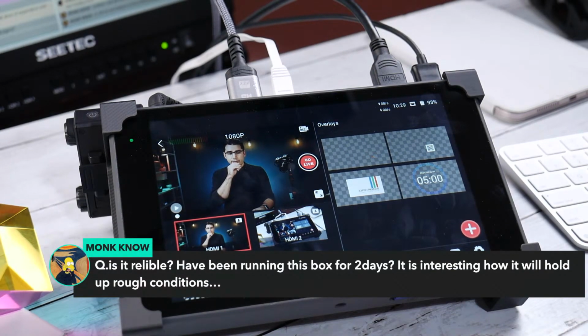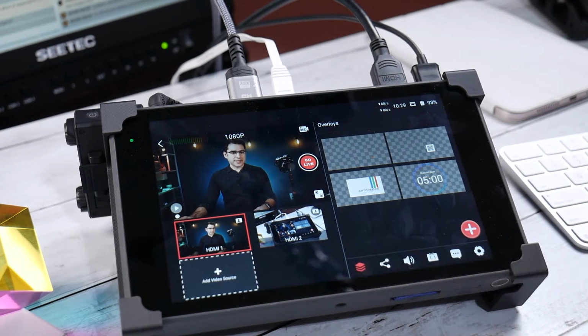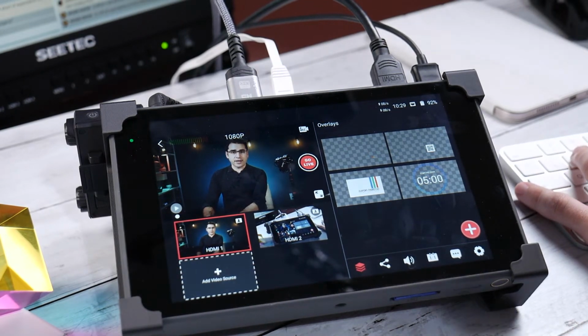Is it reliable? It's interesting how it will hold up to rough conditions. Yeah, I won't claim to have used it in rough conditions before. When I'm traveling, I set it up inside a space in a venue that I'm doing an event at or something. I did use the original one at that smoke live stream when Portland was on fire, which was kind of fun. That was back in, last year?